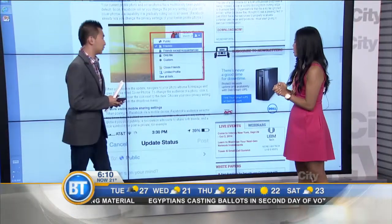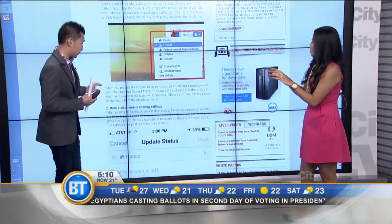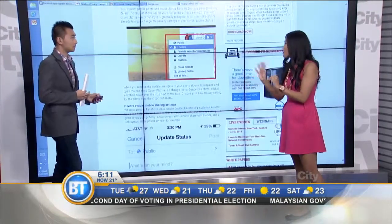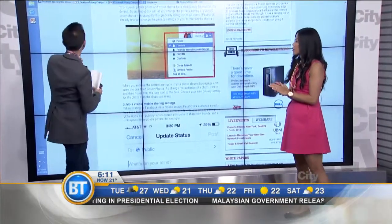Okay. And you can also share photos with only yourself. So that's one of the new settings. But back to what I find very scary about the microphone. This isn't new, you were saying. It isn't new, and I'm going to bring this up now.